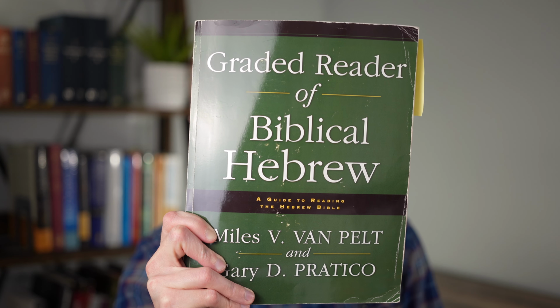These parsing and syntax questions force you not to skip over forms or parts of the text. It keeps you honest about your knowledge and your reading of the text. In addition to these questions, he also includes grammatical and parsing helps to help you read the text and to remember the forms and the morphology that you're reading. If you've already done Jonah and Ruth, Van Pelt and Pratico's Graded Reader of Biblical Hebrew is also a good book with a wide assortment of texts.